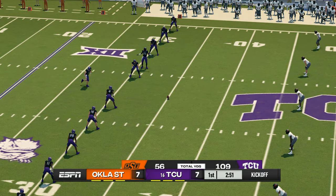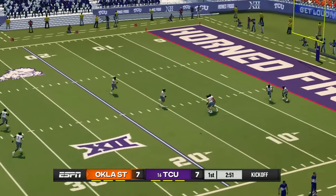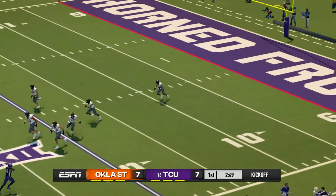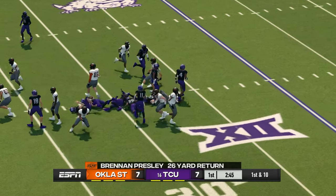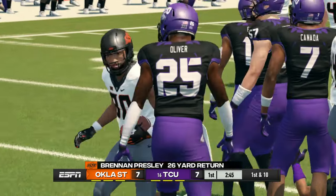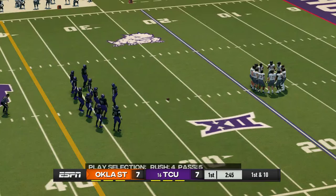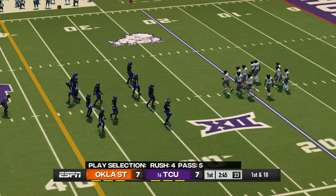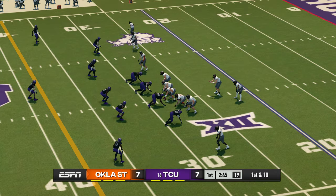The kicker looks like he's ready to kick this one off. Taken from the 3-yard line. And he's tackled at the 28. The quarterback is on his way back onto the field, and he led a great drive last time out. They'll line up with 5 wide receivers.